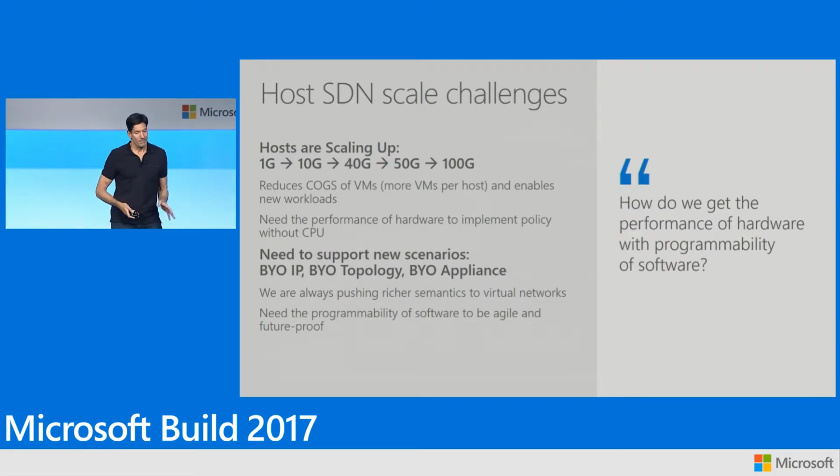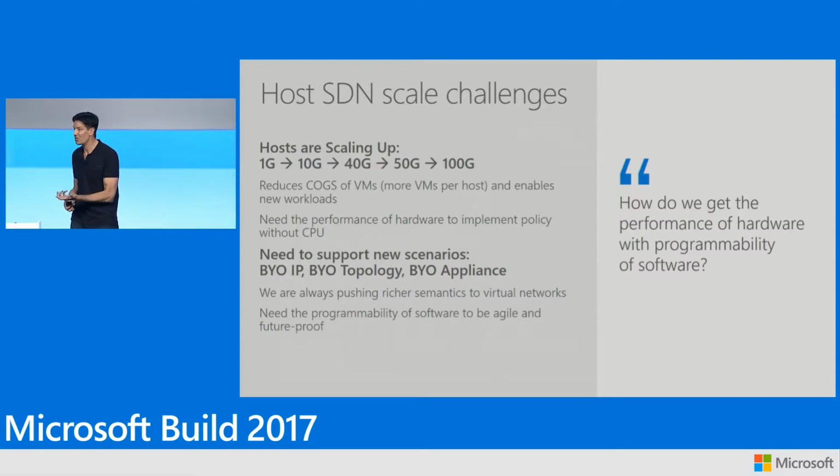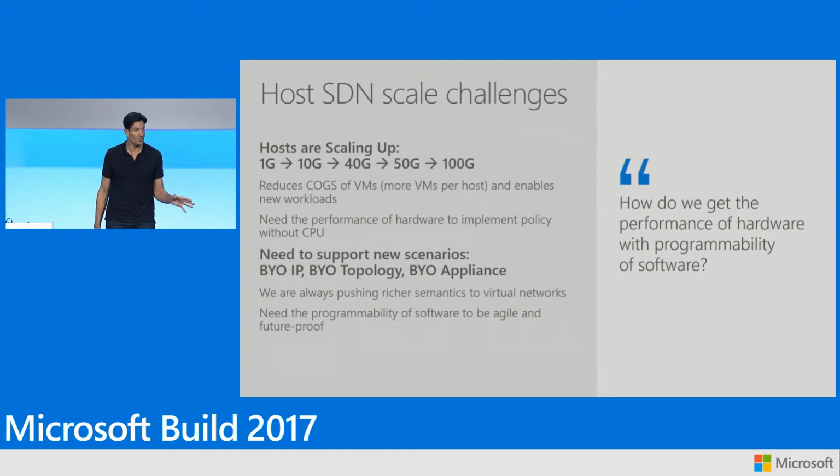So we also saw that the software-defined networking stack continues to evolve, and so we couldn't just go to the network adapter manufacturers and say, burn this logic into your NICs for us, because it would take a while for them to produce those NICs with that hardwired logic, a year to 2 years. And by the time they did, our software-defined networking stack would have changed, and those NICs would be obsolete.